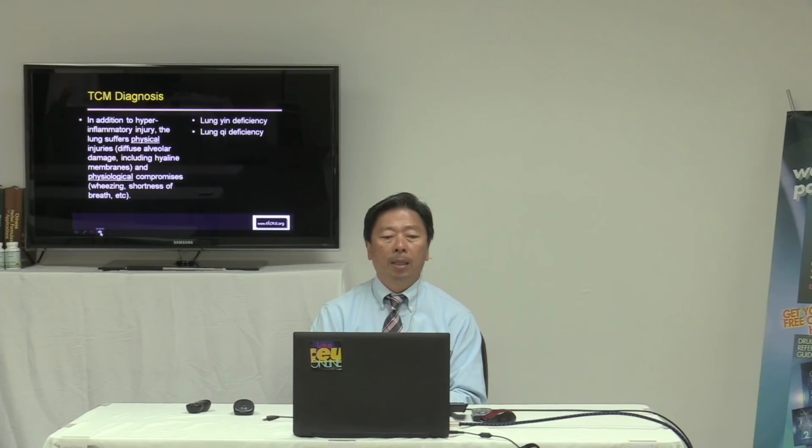All right, and then of course, if they do recover, then what happens is they recover, but they are left with a lot of physical injury to the lung and also physiological injury to the lung functions. All right, so that's why these patients, when they're discharged from the hospital, many of them still have a lot of breathing problems. They will still need ventilators.